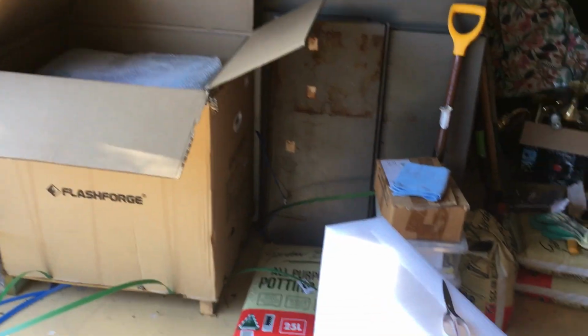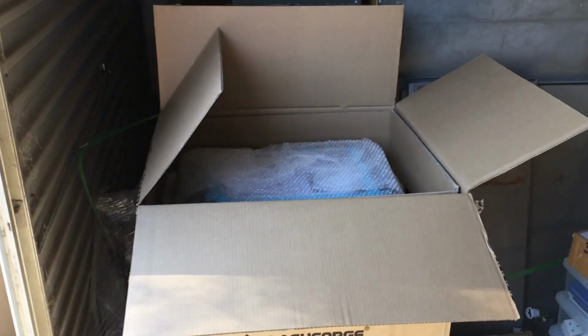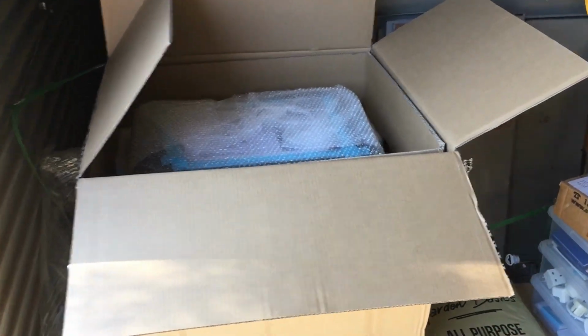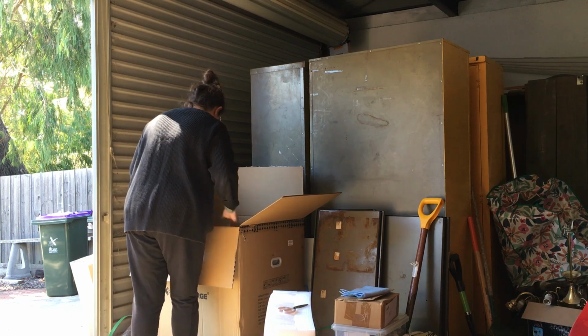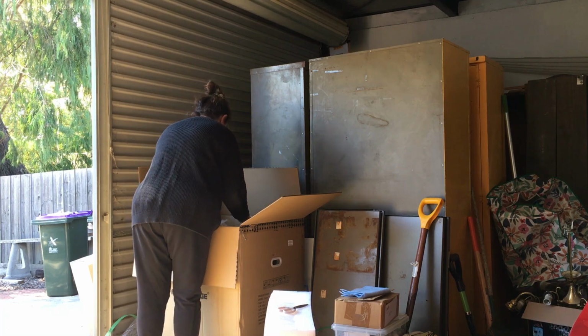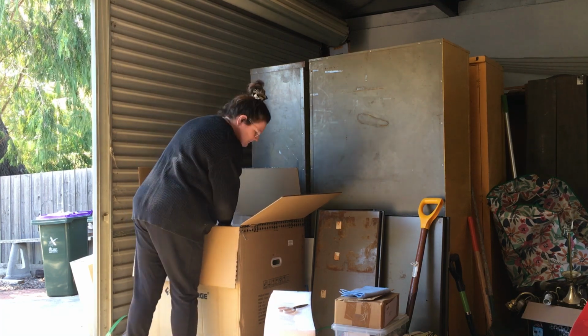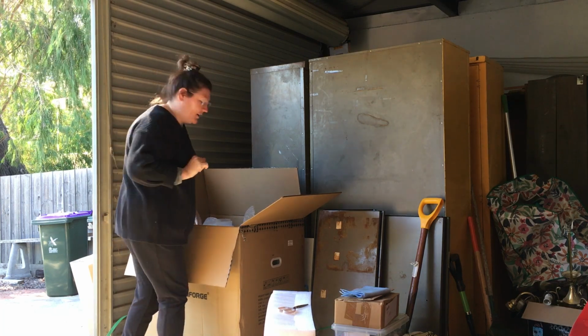I'm finally getting around to unpacking the 3D printer that I got ages ago. We have two for the artist residency, and this is the one that you might recall from a previous episode was left just out here, and I wheeled it in to just here because it's pretty big and heavy and I didn't know where else to put it. So now I am finally taking it out of the box. I don't actually know how I'm going to get it out of the box. We're going to find out.